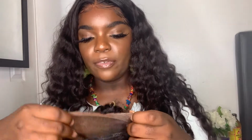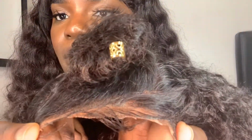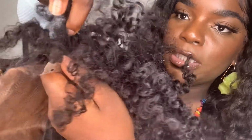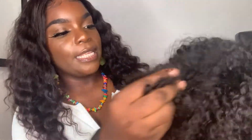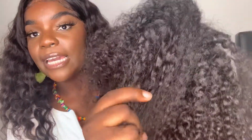The lace in the front, if I could show y'all, it's like the hair just gets out, and then it's so hard to detangle this part for you guys. Do you hear this? This is not it. Look at the Icy Hair part right here. I'm feeling this right now. It still feels soft. I could detangle through this, no problem. But when it comes to the BLY, the other hair company, I'll show you guys.